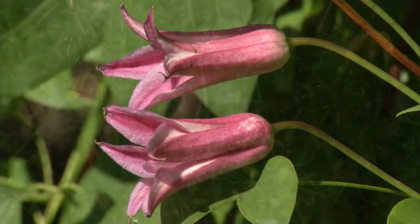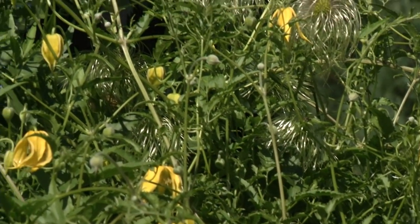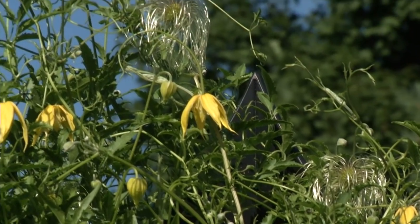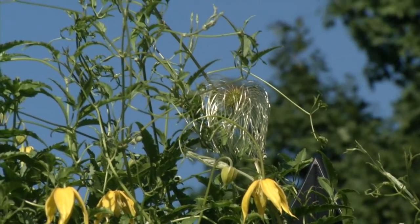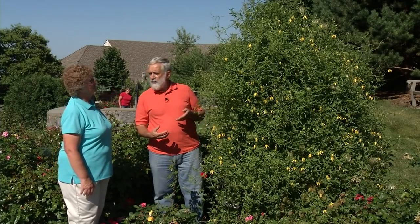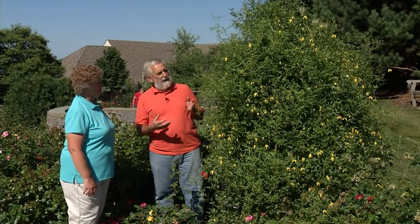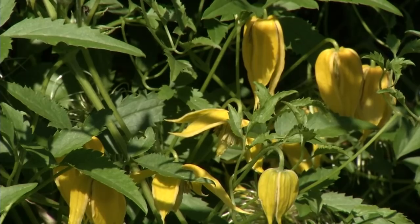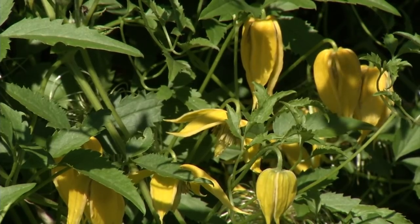Well, Mary, this is an example of another group of clematis called the Tangutica group. And this particular variety we're looking at here is called Helios. And these are all Asian in origin. Again, are plants that have good vigor. This is a plant that does die totally to the ground. And here we are, in mid to late summer, and it's standing 8 feet tall and just kind of coming into flower. These are nice because they're later blooming.